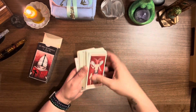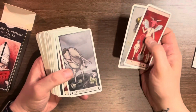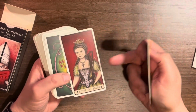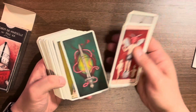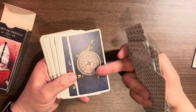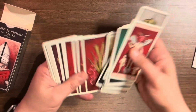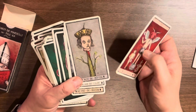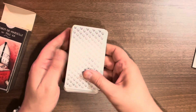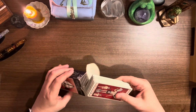And I've had this deck, oh gosh, about 6 years. And again, the artwork is gorgeous. This is such a beautiful deck. It's a little bit creepy, a little bit disturbing, but particularly on the minors, it's gorgeous. They've all got this pained expression on the face, especially if they've been beheaded. But yeah, I love this deck. I really, really love it. So that's Le Tarot de Marseille, and it's by Polka.